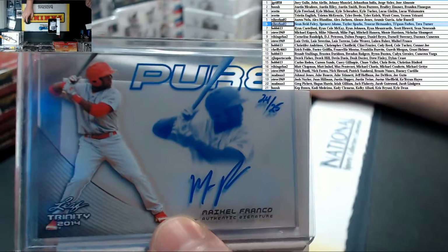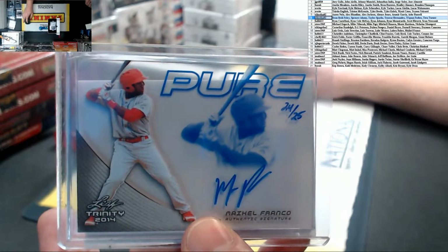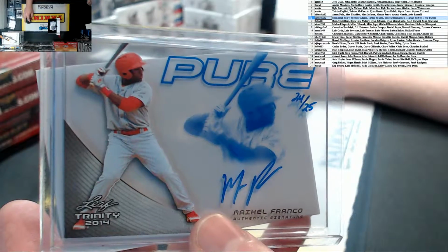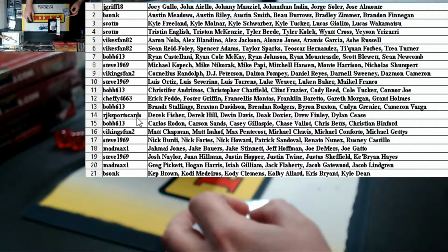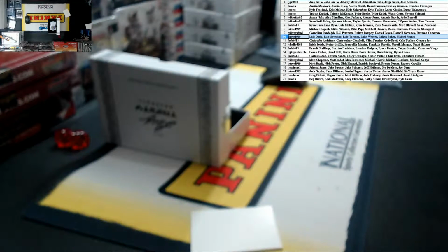Next up, 24 of 25, Mikel Franco. Nice card. Good box. Gallo, Turner, Franco. All right, was that enough time, Steve? Can I pull the list down now? You got it? Mikel Franco. Steve, 1969. Would you look at that? Oh, just look at it. Here's another look. One quick more look. 24 of 25, there you go. Ah, Stevie. You missed the card? It'll be in your package.